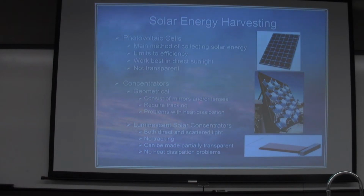So first of all, they require tracking. You might think they don't require tracking, but not really. Once again, you can put them on the south-facing wall and say, well, you get 80% efficiency and that's good enough. If you have a geometric concentrator and you don't face it exactly towards the sun, your efficiency is going to be close to zero because they need to point directly to the sun.